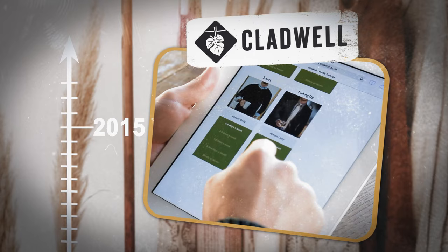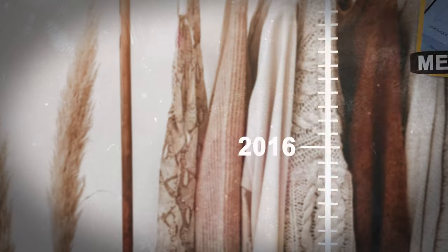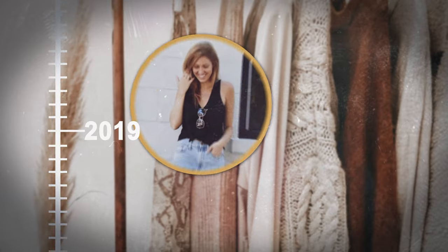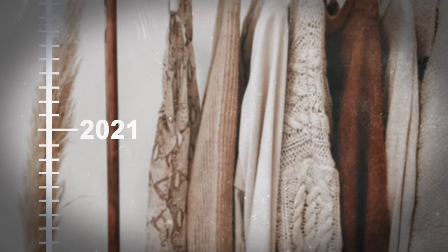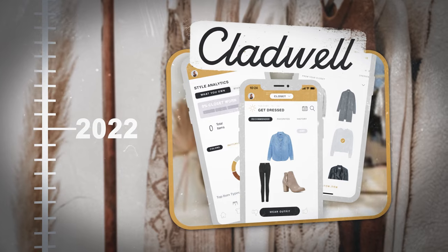Cladwell has been around since before 2015, when it was predominantly a men's personal shopping tool. I'm fairly sure I tried it out back when I was first looking for closet apps and found it to be a little underwhelming. Erin and Colin Flynn took over the app in 2019 and have made some great changes and advances with the app since then. I'm back to give it another try because I feel like it's come a long way since then.